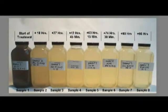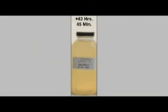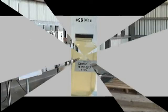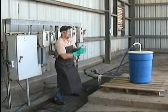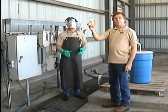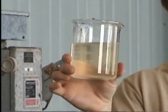To validate the filtering capabilities and performance parameters of the wastewater treatment system, a battery of samples were taken between November 14th and November 18, 2003. The results can be seen as how the water becomes clearer and less discolored over the course of 96 hours of contact time. As you can see, the water has been very effectively filtered. This water is now suitable for disposal in a sanitary sewer system.